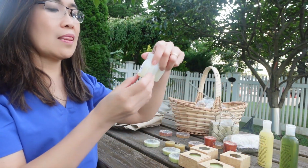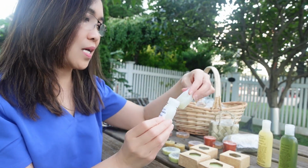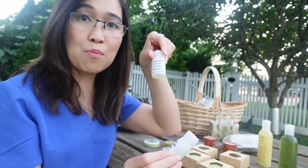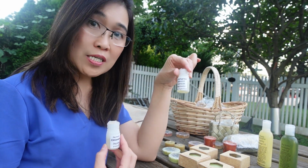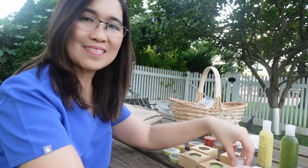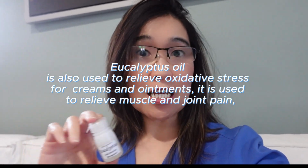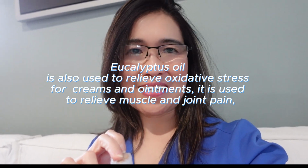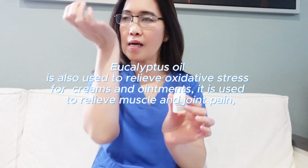And of course, a lot of essential oil, the eucalyptus, the citronella and the lemongrass, which is good to combat indigestion and also for depression, as they say. Let me know in the comments below what essential oil is your favorite. This is actually my favorite, eucalyptus, for stress, because stress takes a toll on us, especially for nurses. I usually put it on my wrist and just smell it a little bit.